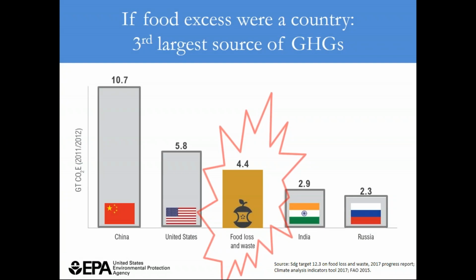According to the United Nations, if excess food were a country, it would be the world's 3rd largest source of greenhouse gas emissions after China and the US. If you had a list of the top 100 solutions for greenhouse gas emission reductions, where do you think the prevention of excess food would rank?